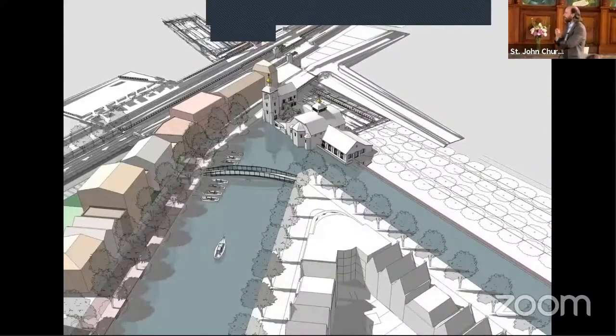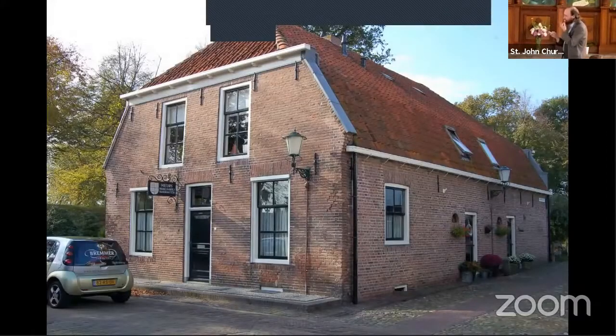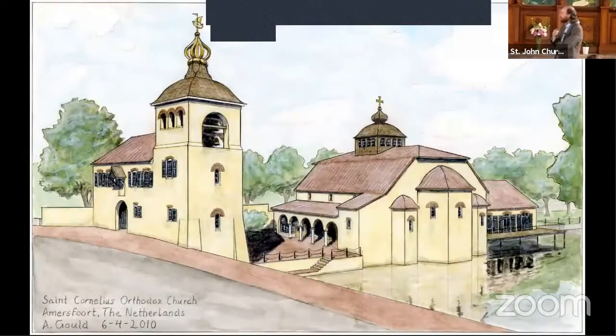And then I was asked to design a project in the Netherlands. They gave me a site on a canal, very typical of Dutch architecture. And the priest really wanted the church to look like an old Dutch building. And this type of roof line is very typical of Dutch architecture. And he asked me to try to design an Orthodox church that looks like this kind of old Dutch farmhouse roof line. And so this was my proposal. So you can see a lot of Dutch influences, like the Baroque tower with a carillon in it.